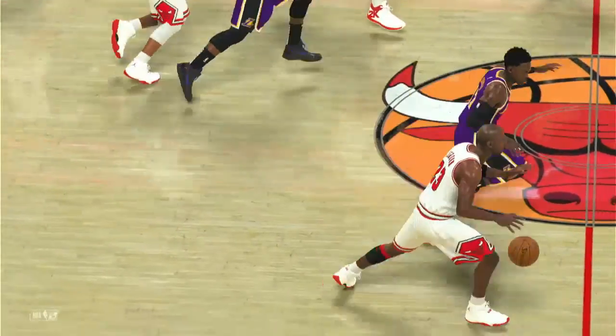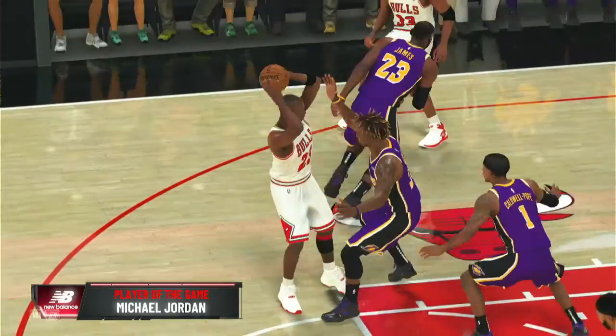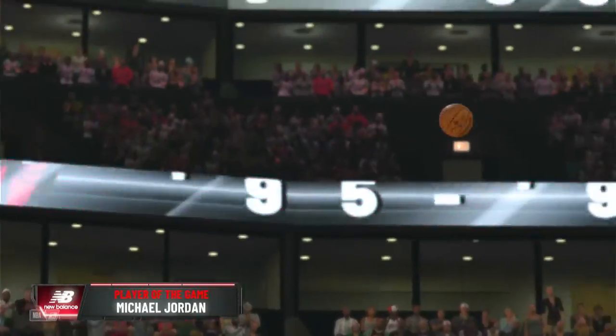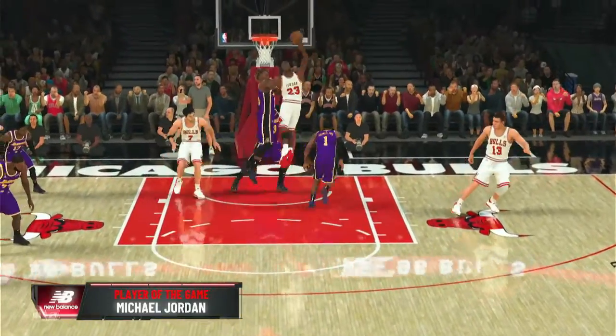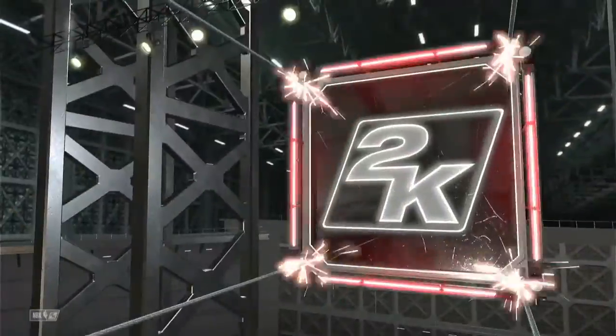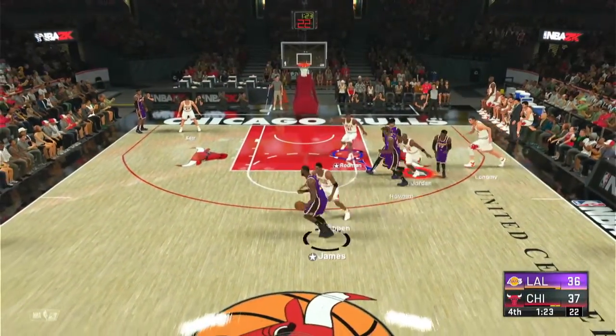And now, let's take a look at the New Balance player of the game, Michael Jordan. This has been a one-man show all the way. He's taken it upon himself to carry the entire weight of their offense. And with all the scoring he's done, I don't know how he's had enough energy to even get back on D. On the sideline, let's catch up with Hall of Famer David Aldridge.